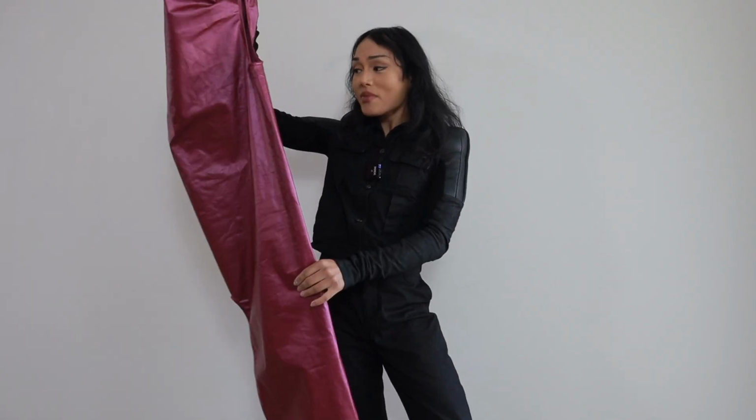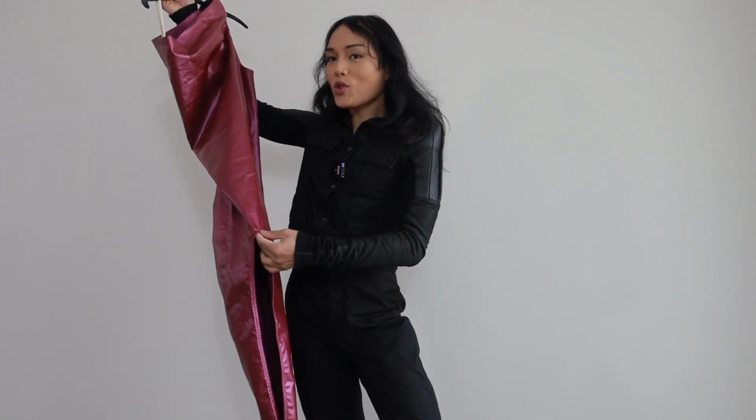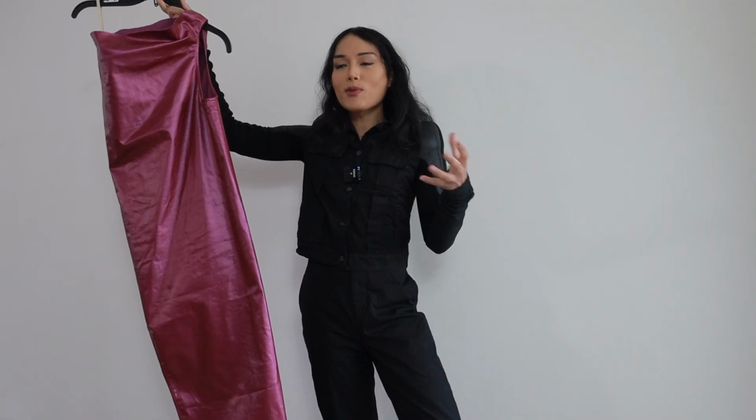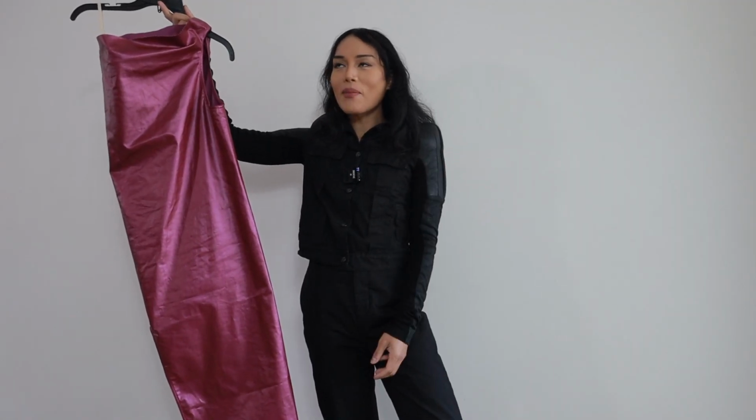Also, you can play with it, like wear it as a top. This is just so versatile. So this is a dress that won't restrict you. It's not a dress that will imprison you with less movements. I would say this is more of like a comfortable casual couture piece, if that makes sense.